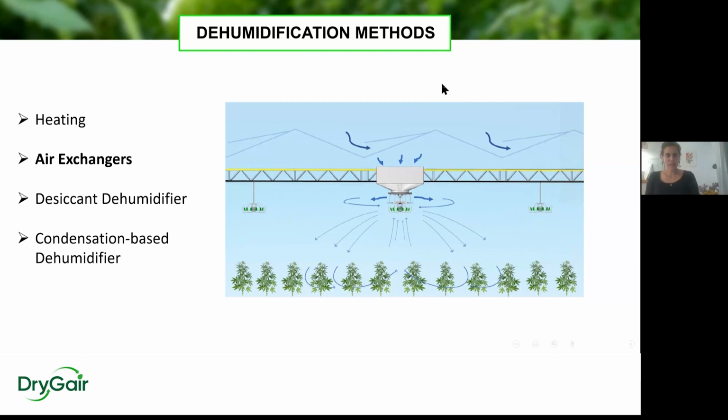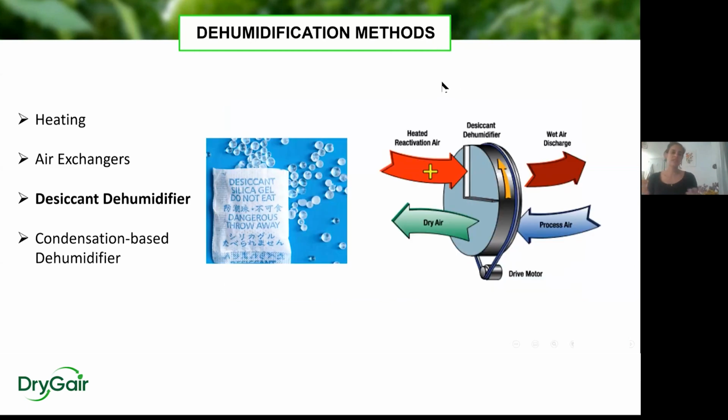The third type of solution is basically we're crossing over into the world of dehumidifiers. And for the most part, these systems work on, instead of relying on outside conditions, what we're going to do is actually close the greenhouse and work with what we have inside. So we're going to first talk about desiccant dehumidifiers.